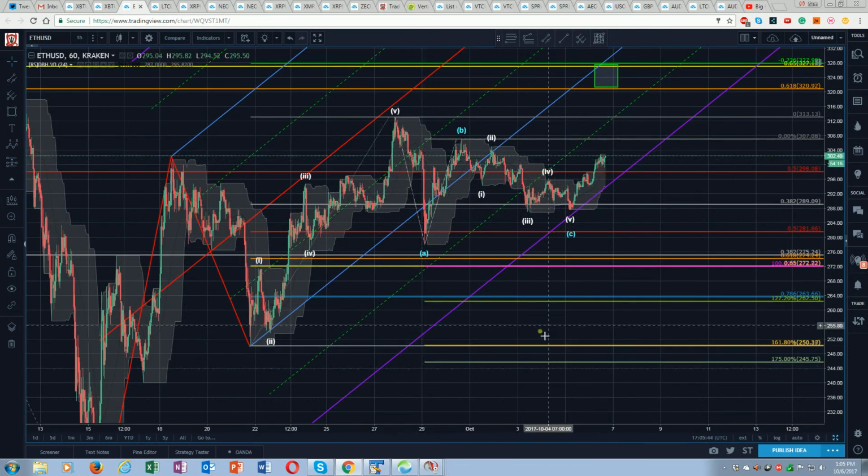and then because we could have, not to get overly complicated, but we could have a triangle. This could be A, B. This could be our C. We're up for a D. We don't get to a new high here, and then we come back down for E, and we end up with some sort of triangle. It happens. It's not rare, but it just makes it very difficult to trade because you're consistently being faked out.